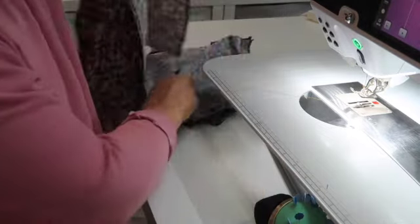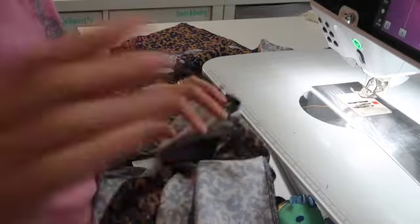And I've got the shoulders here. So I'm going to pop you onto time lapse.